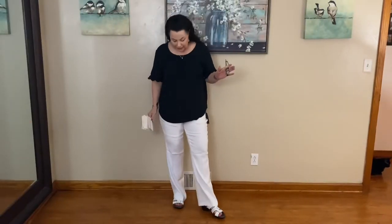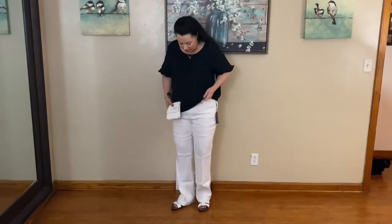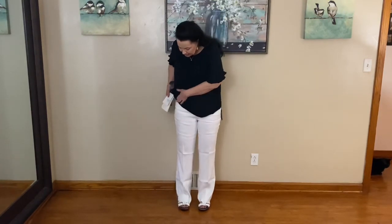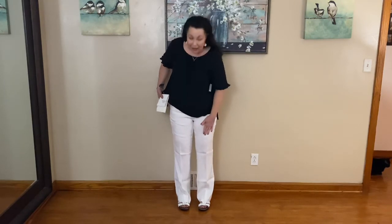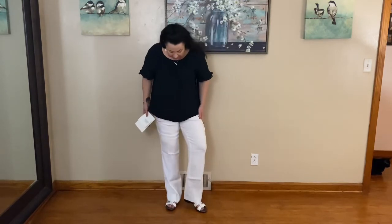Okay, so I have these Not Your Daughter jeans. These are linen pants, and this is in a size 12 petite, and this is $78. Now they are okay. They're very lightweight, like linen pants can be. Very good for the summertime, as we all know. It has a 5-pocket design right here, and it does have that tendency to get wrinkled, as linen pants do, but they're actually kind of cute, and I do like where they hit me.